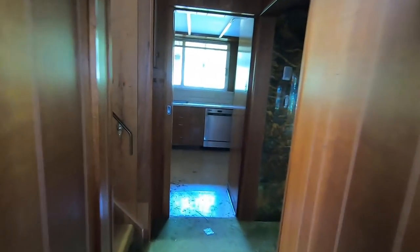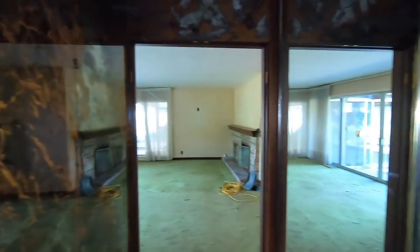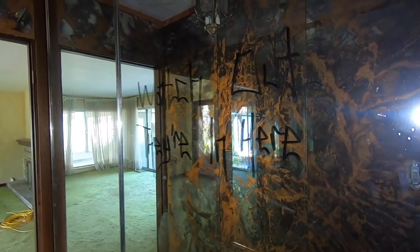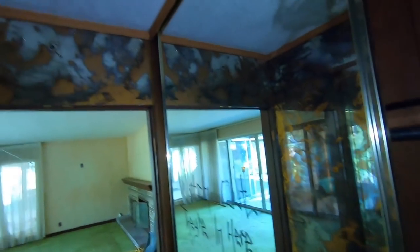Nice display case here, built into the wall. Wood paneling again. Okay, we're gonna go upstairs last. So let's take a walk down this sexy looking hallway here. What is this, marble? The mirror says, if you can read it, watch out, they're in here. Who's in here? Nobody in there, guys. Nobody in there either. So I don't know what I'm watching out for. Better watch out for that though.